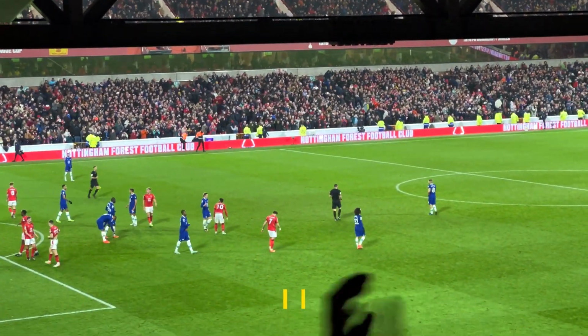Really good point. Well, there we go then, full time at the City Ground. It's a fantastic point for Nottingham Forest. It's 2 points dropped for Chelsea, but based on the second half, I think they'll be happy to take a point away. Nottingham Forest were absolutely dominant. Got the goal from Aurier, brilliant knockdown from Bolly, and scissor kicked into the net through Kepa's legs from Aurier. And Nottingham Forest were fully deserving of their point.